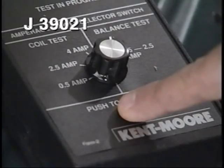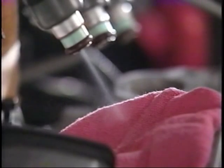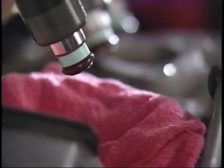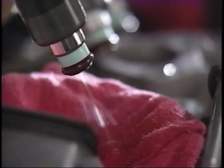Press the start button on the tester to fire the injector. A good injector spray pattern will be cone-shaped, like this one. If the spray pattern looks like a half cone or a steady stream of fuel leaks from the injector, it should be replaced.